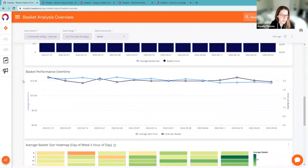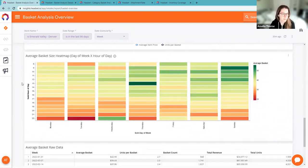The other dashboard that I really like to show on this specific basket analysis overview is the heat map. I, for some reason, find this super interesting. This shows when the highest average baskets are happening at your store, what hour of the day. Weirdly enough, Sunday mornings are pretty hot. Now, this really depends on what market you're in, where you're located. Are you located in a retirement home area that's really popular with the older generation? Is that why Sunday morning is so hot right now?